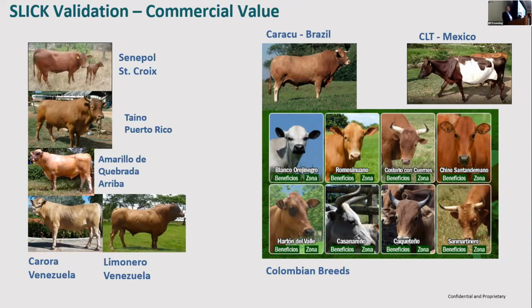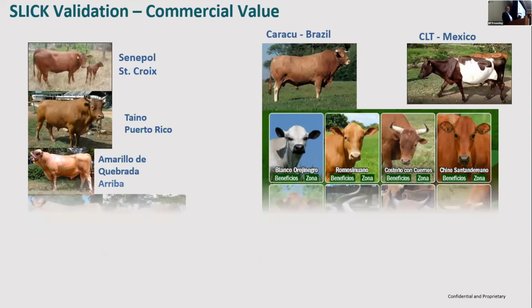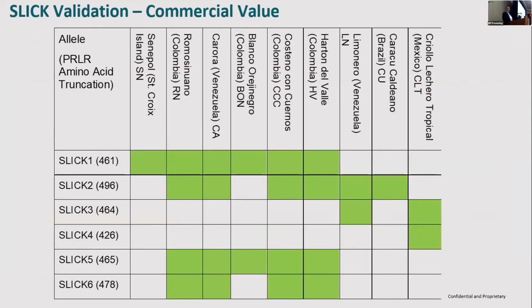So when we first looked at Senepol and then genotyped all these other breeds for the Senepol allele, they didn't have it. So we're like, what's going on? Why are they slick? So we just went to prolactin and did sequencing of all the prolactin genes from these breeds. You can see that we found 6 different versions or mutations within the prolactin gene. All of them shorten the gene and make the animals have short hair and heat tolerant.